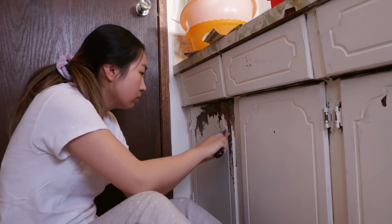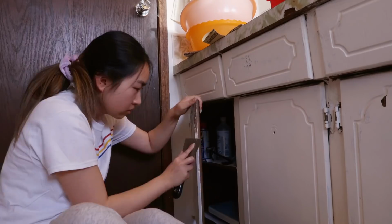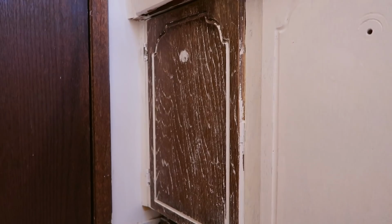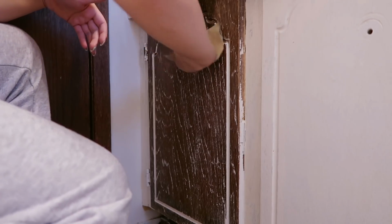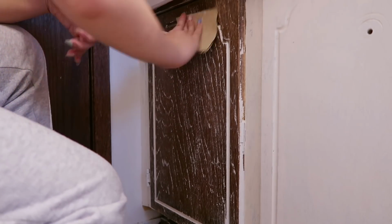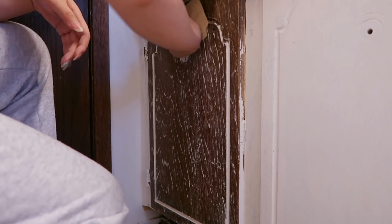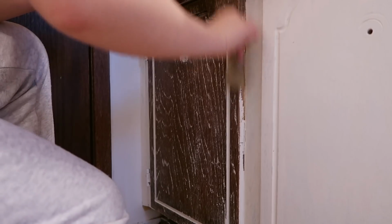So at any point in the future, if we accidentally scratched the vanity, the paint would immediately come off. So I went ahead and removed all of the paint off of the first cabinet door with a putty knife and sandpaper. And once I did that, I contemplated removing all of the paint from all of the cabinet doors and drawers. But then I was like, you know what? This is probably gonna take way too long and it's probably not worth it because I didn't want my dad's painting to completely go to waste.